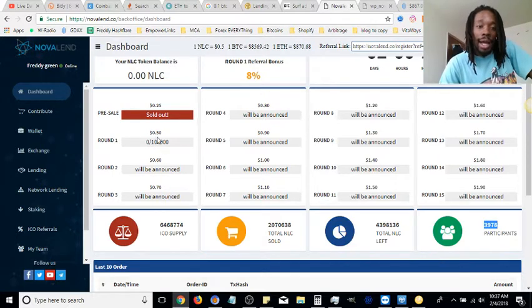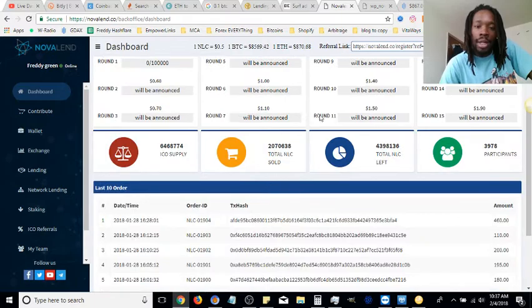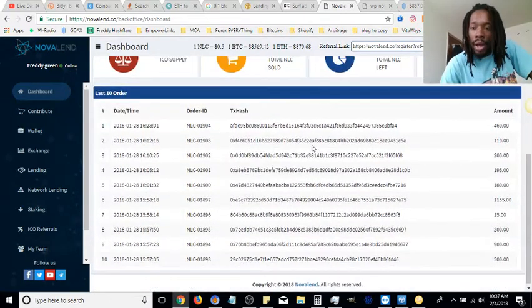So if you get in at round 1 now, by the time it gets to round 15, you would have already made $1.40 on each of your coins that you bought at 50 cents. And this is before the launch. Also, in round 1 there's a referral bonus of 8%. So that's pretty awesome. That helps you to get a lot more coin a lot faster.